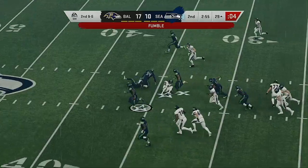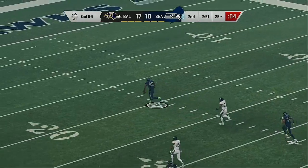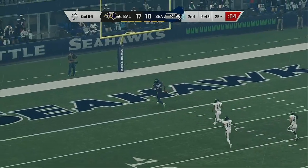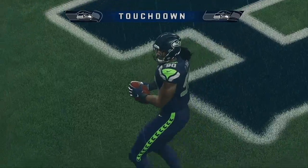Jackson hit, and he lost the football. And the Seahawks have picked it up. He's at the 40, the 20, 10. And he will take this one in for the Seattle touchdown.